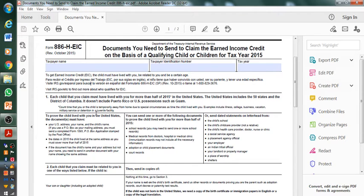School records is one of them. Medical records from doctors is one of them. Adoption or child placement documents is one of them. Court records is one of them. So let's say you have a child custody battle going on with your spouse, if you have court records saying that the child will live with you, that's one.